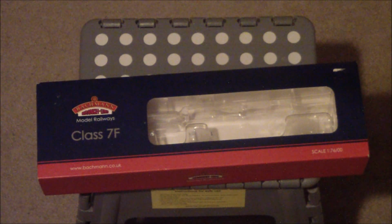The reason why I bought this particular one, 53808, is because I have ridden behind her on the Mid Hants Railway. She's currently on the Mid Hants, because she's owned by the Somerset and Dorset Joint Railway Trust, who've moved their base from Washford on the West Somerset Railway over to Alresford on the Mid Hants Railway.